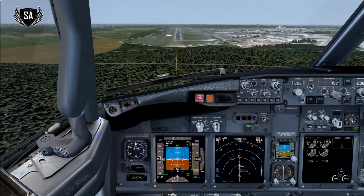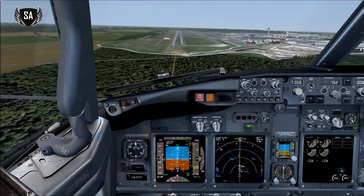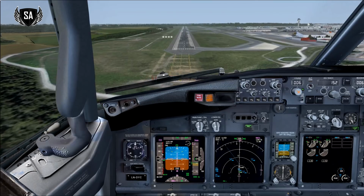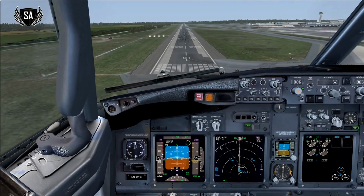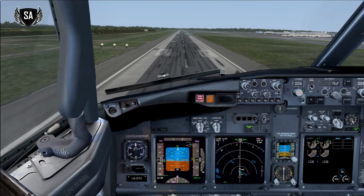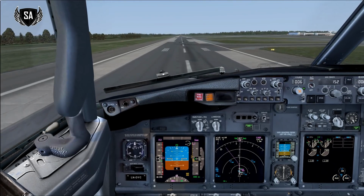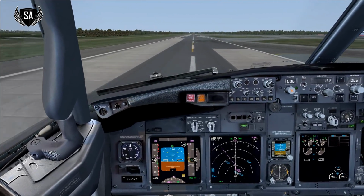VASI says I'm a little high, but the glide slope says I'm dead on. Approaching minimums. 100. Minimums. Ground visible. Come on, set it down.